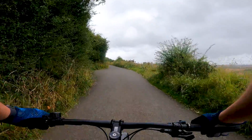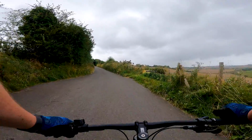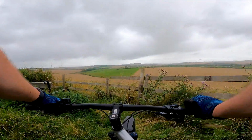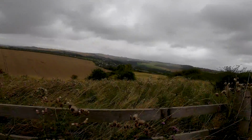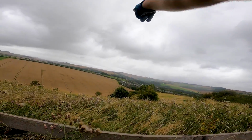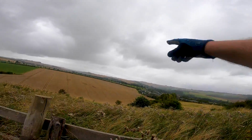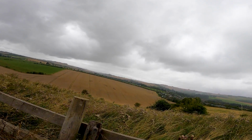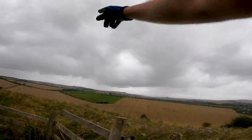Really nice views have just opened up to my right. Stop and take a look. So this is Aldbourne. We came down this ridge line straight ahead of me, just above the church, and the ridge line before that was there, and you can just about see the tower on top of Fox Hill, Liddington Hill around there.